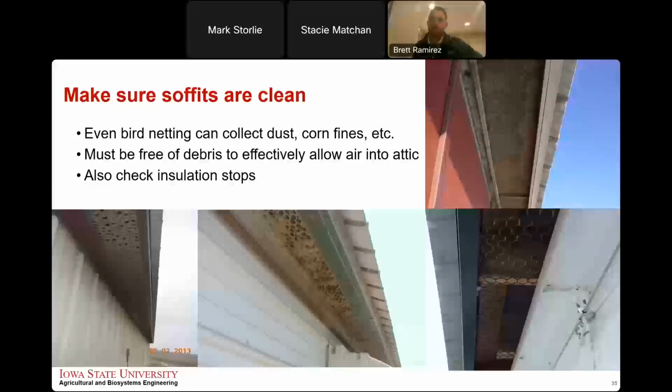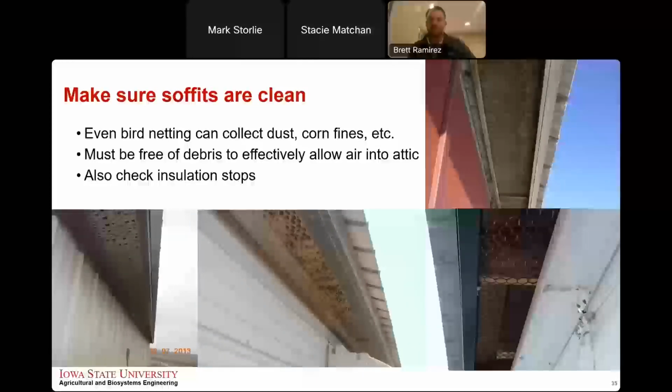Oftentimes barns run east-west, and so if the soffit's on the north side of the barn, a lot of people have closable snow doors that they can close to prevent blowing snow and over-pressurization from that northwest wind. We typically like to leave one or at least about a third of those open, just to allow that attic to equalize its pressure, so it doesn't build up on one side and create other problems. But again, we want to prevent over-pressurization and snow from entering the attic.